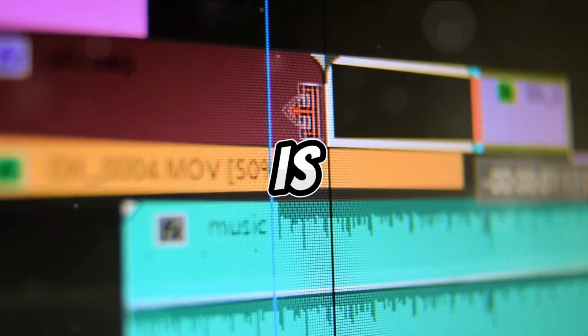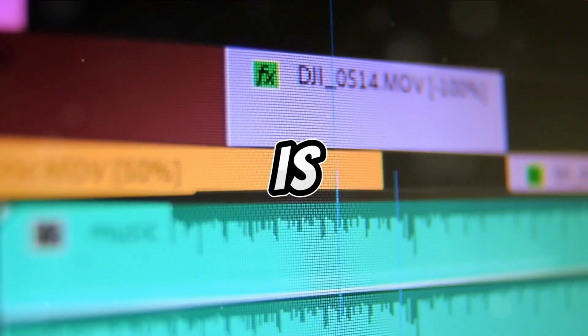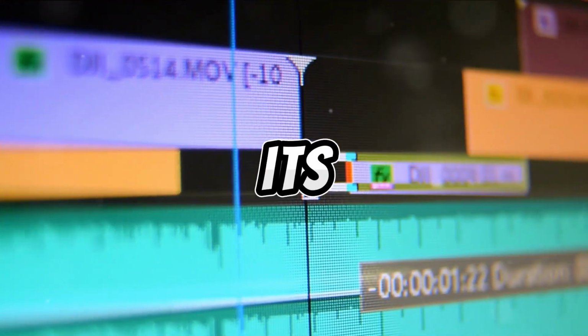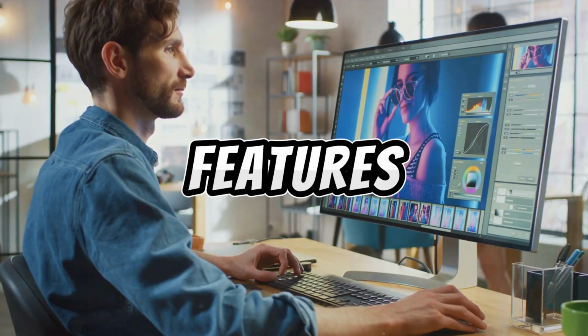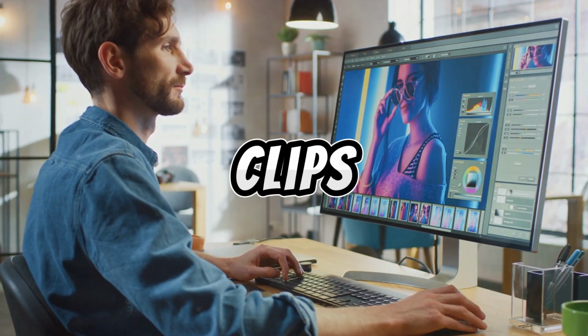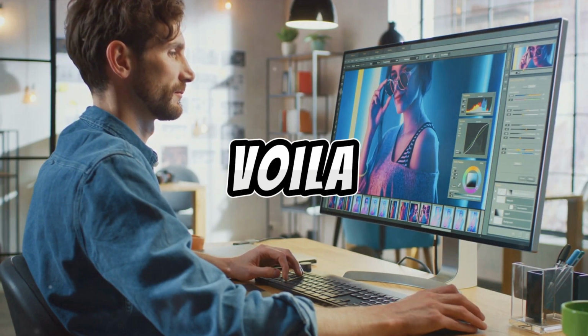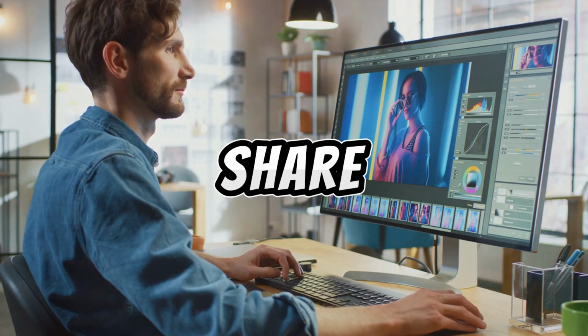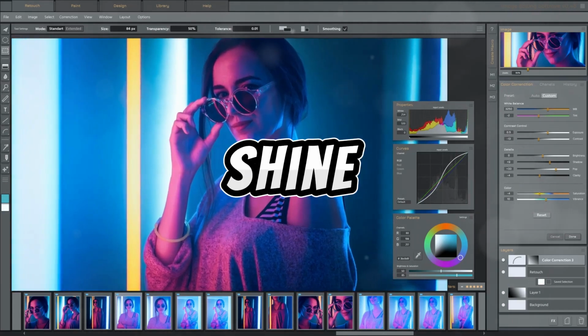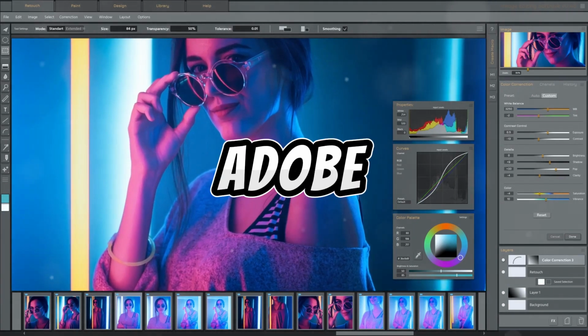The second one is CapCut. CapCut is your go-to tool for making awesome videos without the fuss. With its simple interface and handy features, even beginners can create stunning edits in no time. Just pick your clips, add some fun effects, and voila! You've got a masterpiece ready to share with the world, so why not give CapCut a try and let your creativity shine? The third one is Adobe Photoshop.